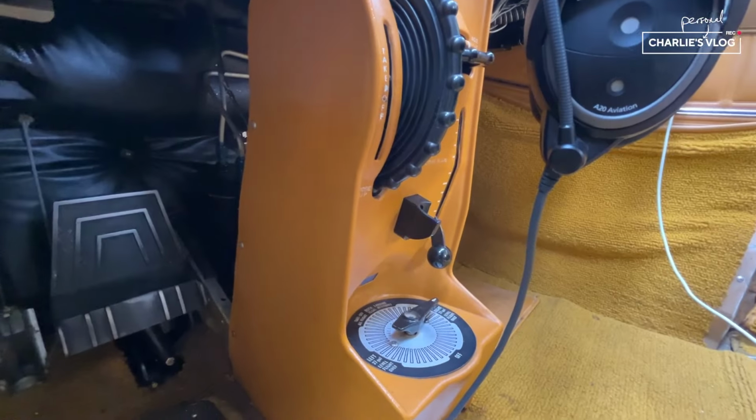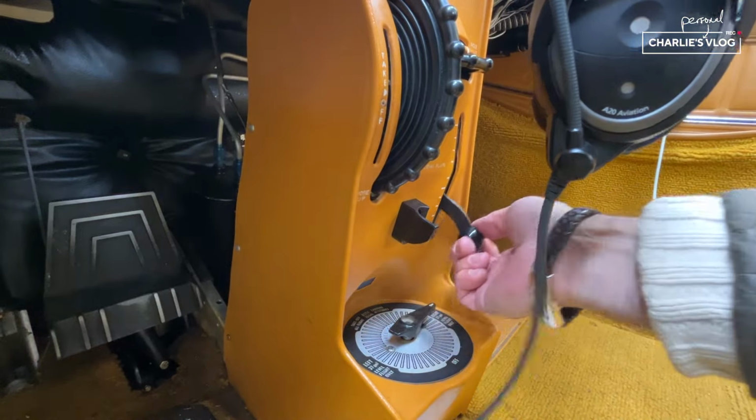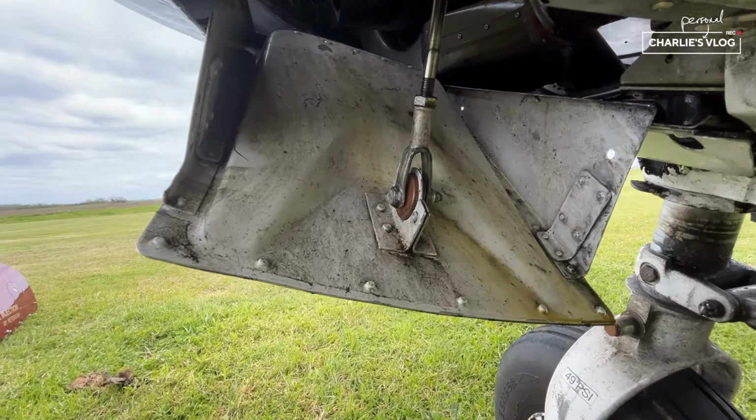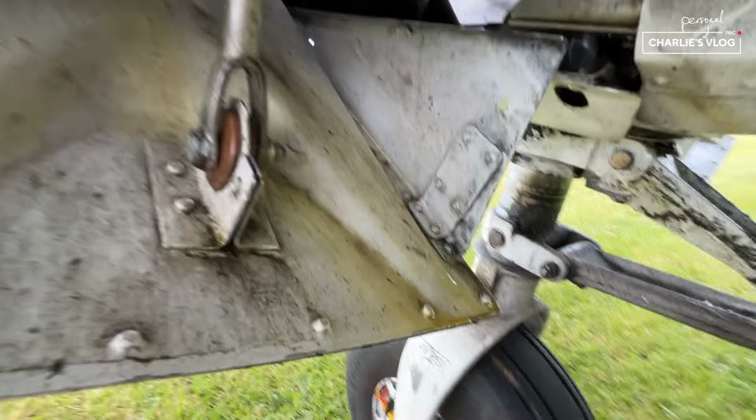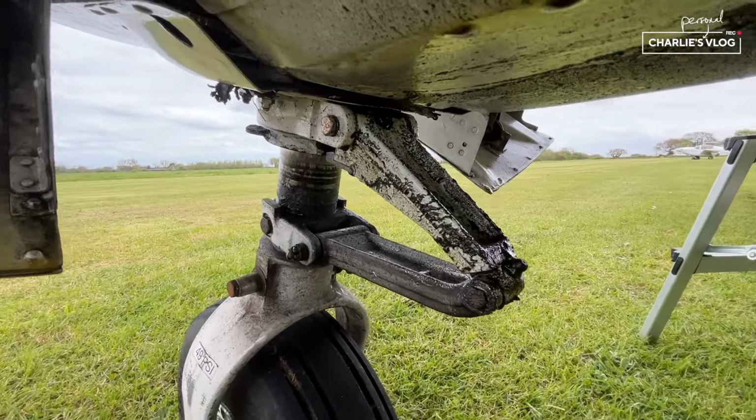Let's open the cowl flap. You always have a little bit of oil down here, but that's slightly more than usual. It's quite fresh looking oil, and all that gunk on the airframe.